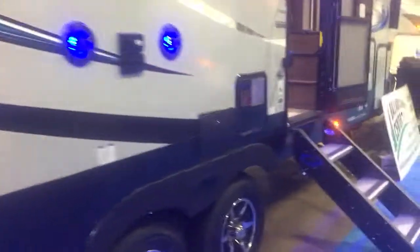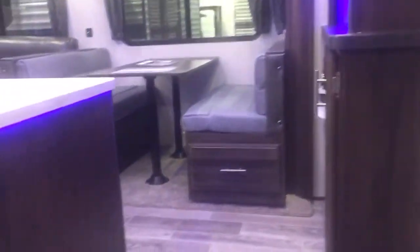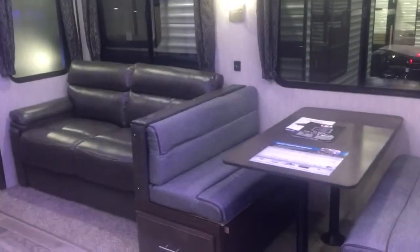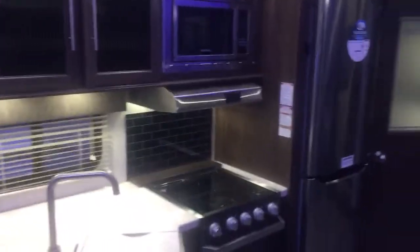So I'll make my way inside of it. Nice aluminum stairs. Nice leather seats. This one I'm really actually impressed with. Nice high ceiling. I know it's a little hard with the LED lights. Ceiling fan. But the kitchen, this is what I really like.